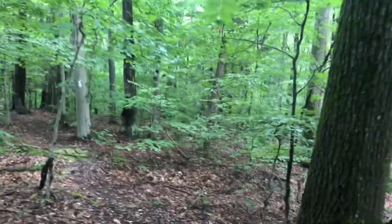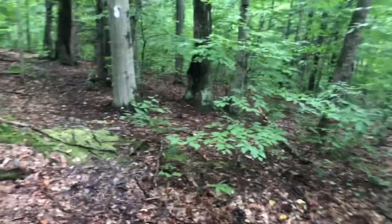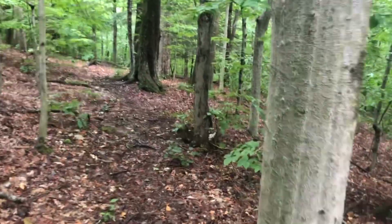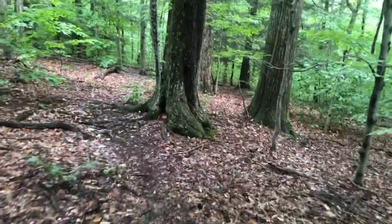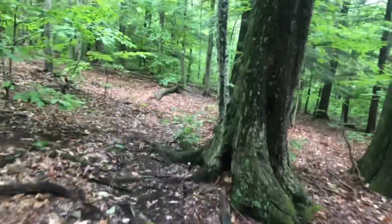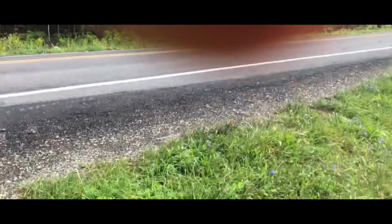Just over 3 miles in, you'll begin another short descent down to Harford-Slaterville Road, which is the turnaround point for this hike. And you'll reach that in about 0.6 miles from the beginning of the descent. And here is the turnaround point for the hike.